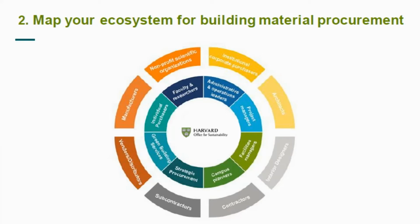The second thing we did was really map our ecosystem for building materials procurement. Quite daunting when you look at how many people you have to educate and you have to align behind a vision and a set of priorities and requirements. These, I think, really are unique to Harvard, but procurement and planners and stuff do start to map to others. Everyone deals with manufacturers, subcontractors, contractors, architects, designers. So we map that to say, who do we have to get to, who do we have to align, and what piece of the puzzle do they play?